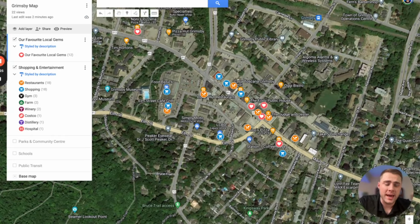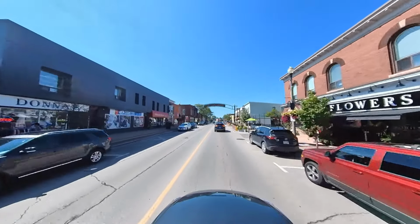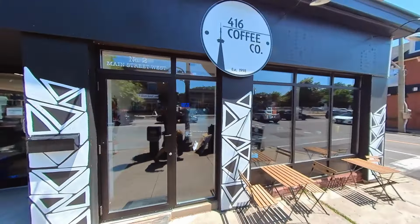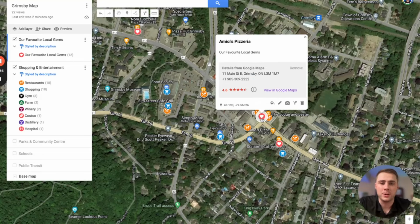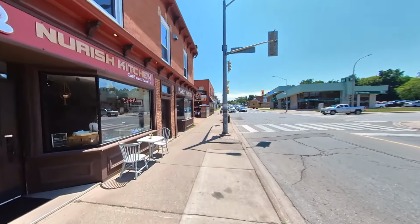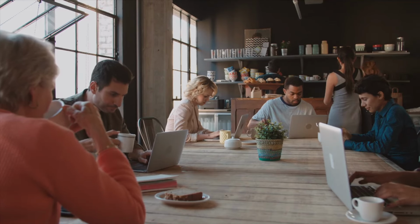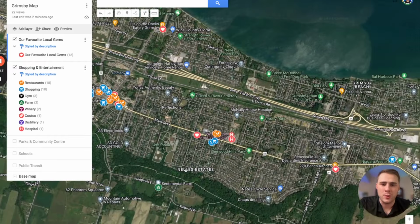And as you can see, as you really get into the middle one, where Elm Street meets Main Street, we're going to find the most local gems to enjoy, as you got the 416 Coffee Industry, the Grimsby Books to pick up a good read, and a variety of other shops. One of my personal favorites is the Station 1 Coffee House right here. Fantastic spot to grab a coffee and get some work done. We already talked about JJ's on the dock, so I won't mention that one.